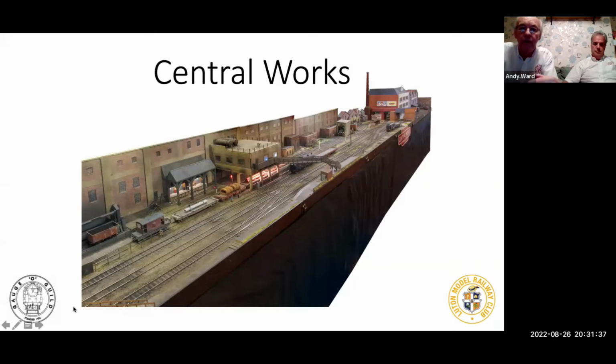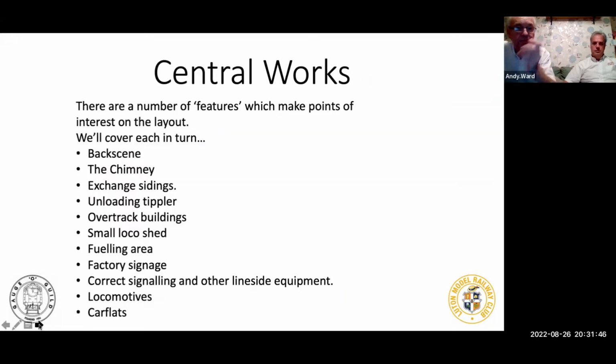What we're going to do now is start to talk through some of the features and why we chose them and what we've used them for. So let's move on to the next slide, please. So here we are. This is the only real list that you're going to see in terms of text, so I won't bore you too much. But we've started to look at individual items.